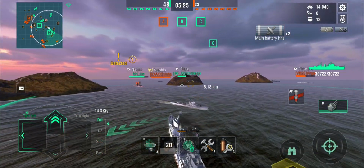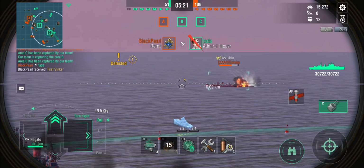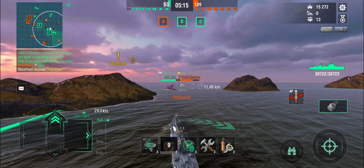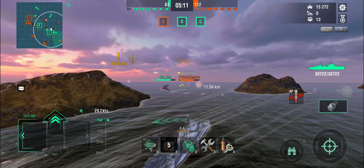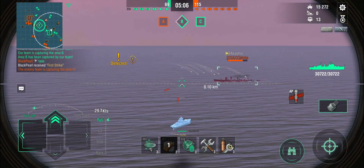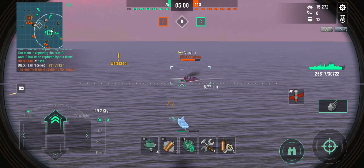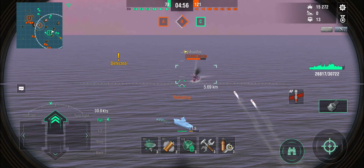Anyway, we do have an Asashio spotted over there, and the Nagato seems to be trying to do something about that. You do realize that there's going to be torpedoes coming in. Yeah, there they come. And I am going to have to dodge that, because while it feels like I'm in a destroyer, I'm most certainly not, which means I can't quite rush after this Asashio. But I do want to get the guns on target and try to help out this Nagato here, and just get rid of that Asashio as quickly as we possibly can.